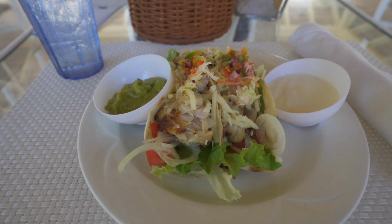We also got some fish tacos. I think we're just gonna share a little bit of both. We also have dinner reservations in about 3 hours, so whoops.